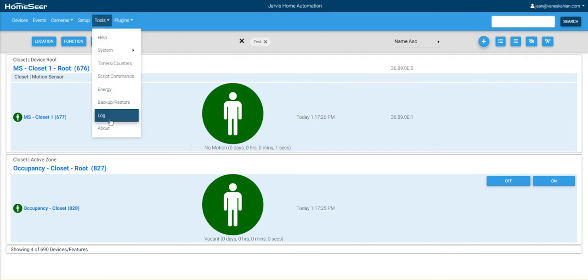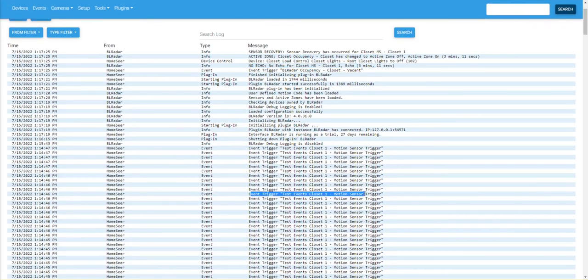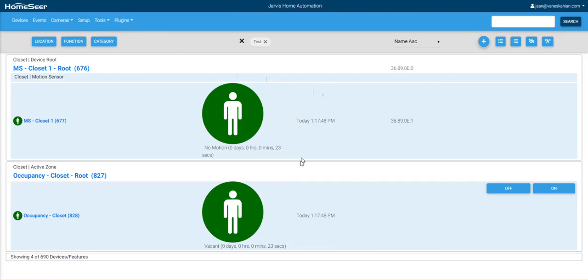And if I go to the logs and look at that, sure enough, as the plugin comes back up, he sees that the device goes to the no echo state, and he recovers the zone and everything else. But once he triggers while the plugin is running, he stays triggered, and he also triggers this event that's tied to the setting value. If I were to walk in front of it again, the same thing would happen, where he would trigger, stay on, and then go nuts with the events.